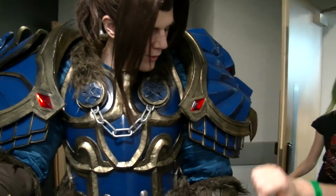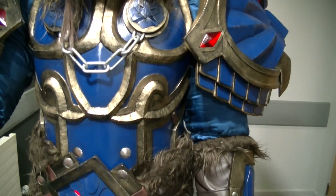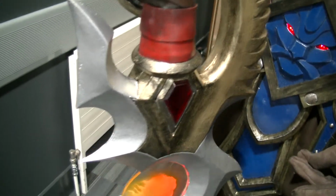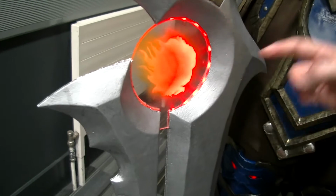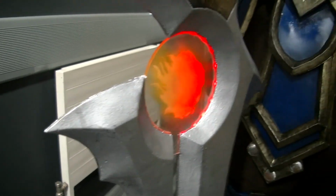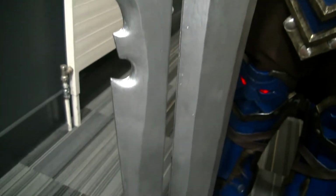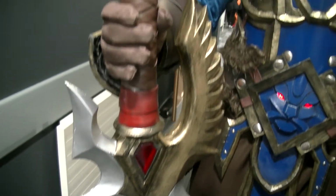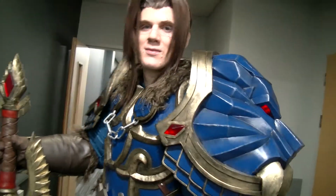And what have you used for the armor? The armor is foam, actually. EVA foam. Everything is EVA foam. The sword is made of wood, and then there's styrofoam, like insulation foam. And then you've got the LED effect here as well. Exactly. There's a chip in the handle, and a 5-volt power bank powers it. The chipset does a sine effect, so it goes up and down, so it pulses.